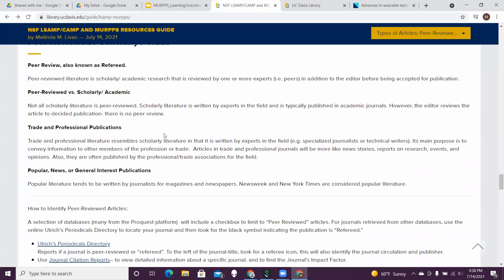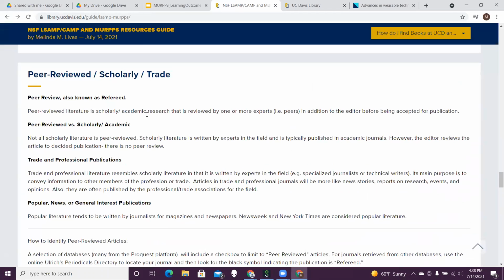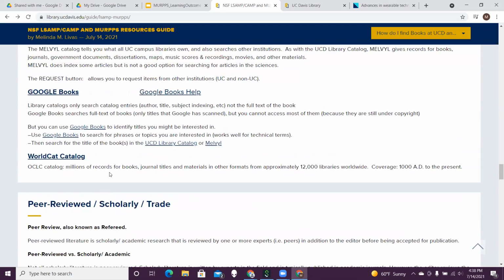Okay, and then I also break down, like I said here, what peer reviewed is. And as I alluded to earlier, not all scholarly literature is peer reviewed. Scholarly literature is written by the experts, but the editor reviews the article and decides publication. So in that case, there's no peer review. That's why I said not all scholarly articles are peer reviewed, because the editor has the final say for some journals, but for others with an editorial board, that's when it is peer reviewed.